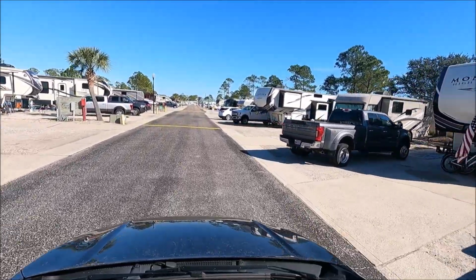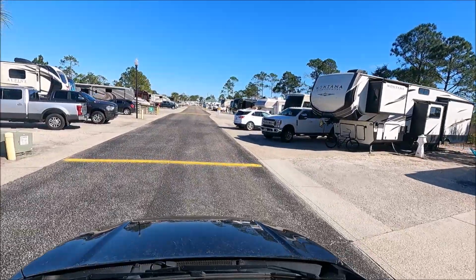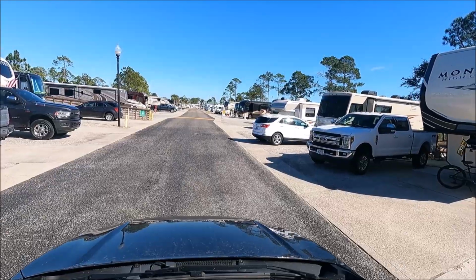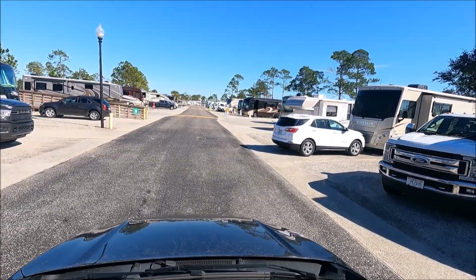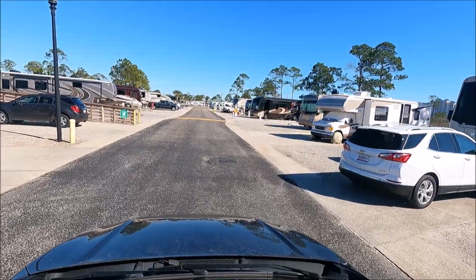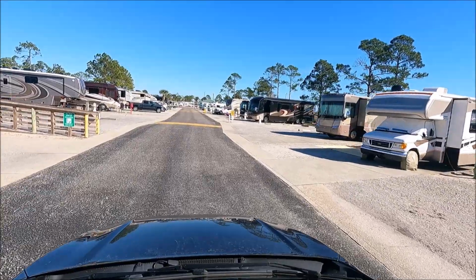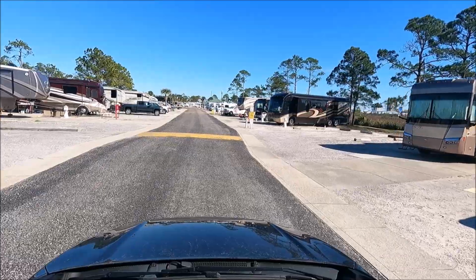They have a couple of laundry facilities here. They have a bathhouse and laundry facility down here in the middle, and then they have one back up front where they also have like a camp store in the office area. They have a camp store, they sell t-shirts, and they have ice and stuff. They have a swimming pool, and they are pet friendly. They have a pet walk and little doggy stations.